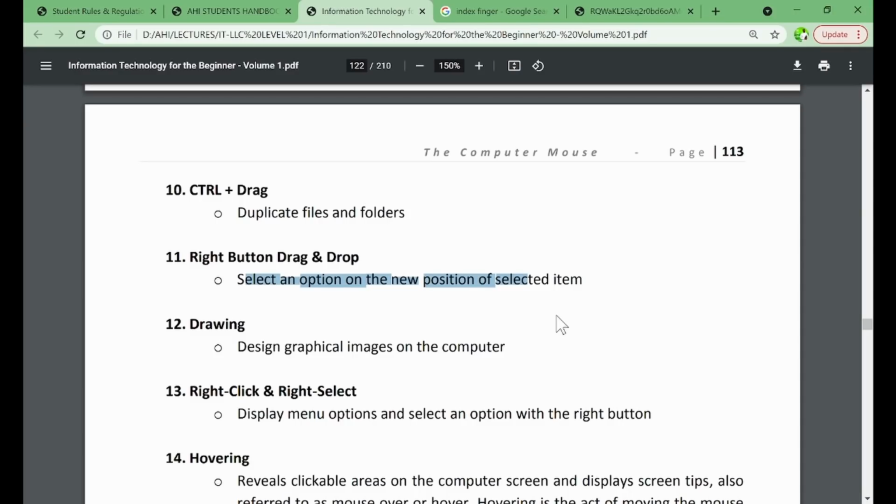Number 13 says right click and right select. You can use the right button to right click and also to select with the right button. I already showed you that.